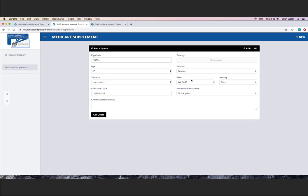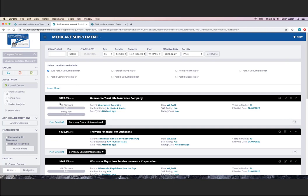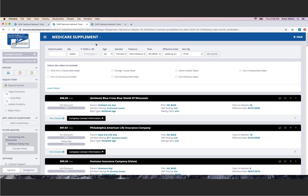So what we do is you'll notice that rather than the plan showing G or L, it's now showing Wisconsin base. And so we'll go ahead and run this quote for the base plan, and then you'll be able to select the riders. And this only makes sense to people that are familiar with Wisconsin. Here are then the rider selections that you would make. So if you wanted to include, say, the 50% Part A deductible rider onto the rate, you click that, and you notice the rates update. And so this is where you'll make those selections for those individual states that are, again, Wisconsin and Minnesota, that are different. Great. Thank you, Brian.